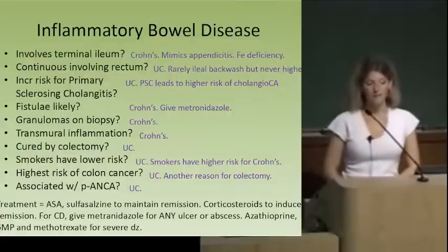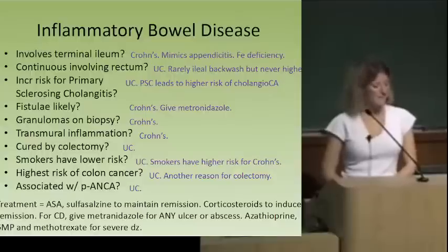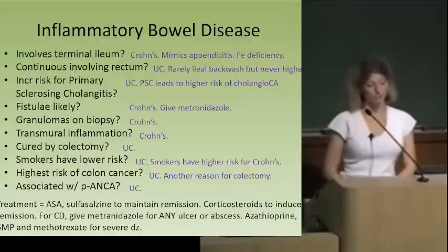UC. Good. Okay. So treatment, ASA, sulfasalazine, can maintain remission. Corticosteroids is given during a flare to induce remission. And as I said, metronidazole for any ulcer or abscess in a patient with Crohn's.